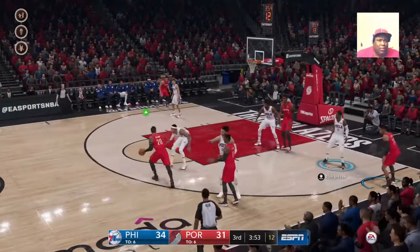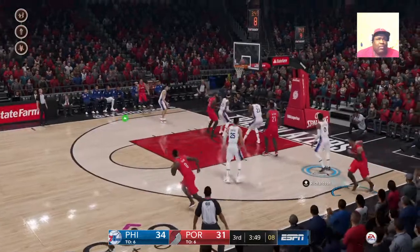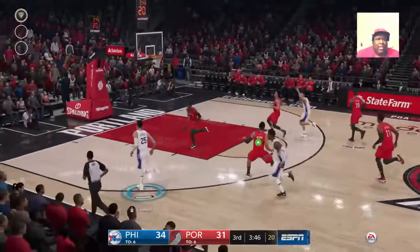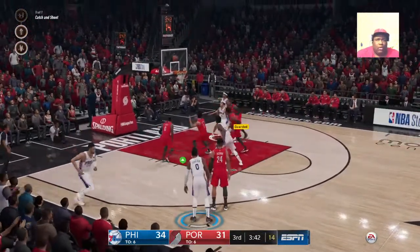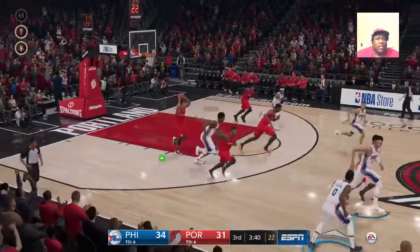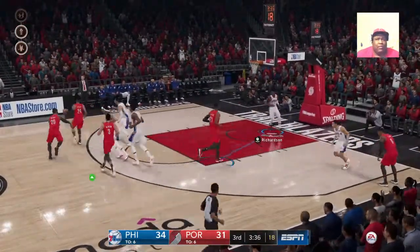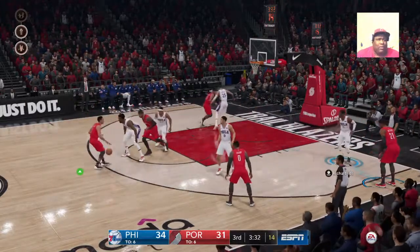Nothing going here on that drive. Carmelo driving, but his shot won't fall. To Simmons. Richardson. Smothering D. Just because you're an elite shooter doesn't mean you need to shoot the ball every possession. Maybe give a head fake, crack into the defender, get to the free throw line, see the ball go in the hole.